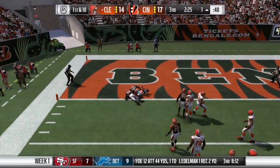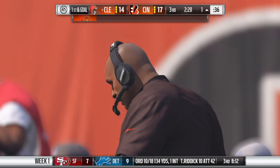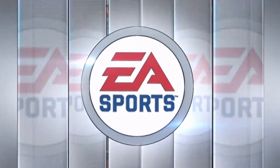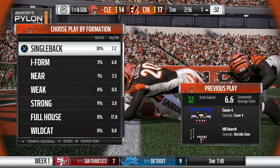And he doesn't quite make it. They do stop him, but he gets it all the way down to the 1. Now, that was a big run. It takes them all the way down to the 1-yard line, and that'll shake the confidence of any defense.